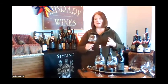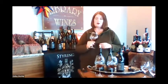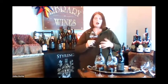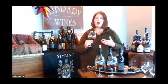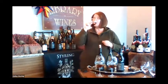So again, this was reviewed by Wine Enthusiast. This received 94 points. They called it sexy, they called it rich. I don't know about that. What I do know is that the barrel, I can really get a lot of the barrel aromatics in this. So I'm getting those chocolatey, caramelly highlights and lots of fruit, but in a really harmonious balance. And I like to think of that harmony as how that flavor balances out that alcohol as well.